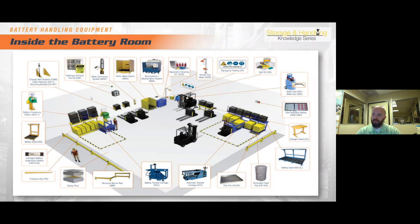So starting off, right about here, we have the charger wall brackets. This type of equipment is used when you're storing chargers, and it's more in line with what we call a park and charge application. This is where the truck will pull in and plug into the charger and charge, depending on if it's a fast charge or not, for 1 to 2 hours up to 8 hours. So there is no handling of the battery itself.